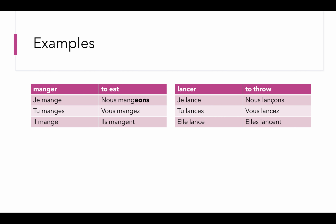It is the same thing with the nous form for a CER verb, because a C does like the G. A C up against a hard vowel makes a K sound. That's why with a word like ça va, you have the cedilla, that little squiggle below the C, to make it an S sound in front of a hard vowel. So nous lançons. If we leave the cedilla off, it becomes "nous lancons," and that doesn't work.